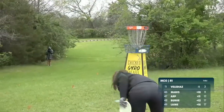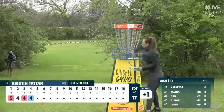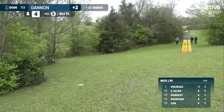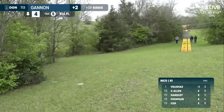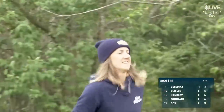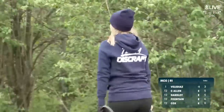Smoky Mountain. Tatar for birdie. Got it. So she's on the board with a birdie. Long birdie putt for Gannon. Oh, beautiful. No fear of the slope on the green for Missy.